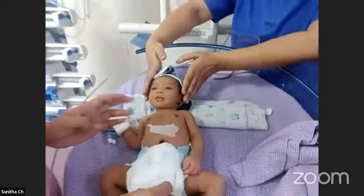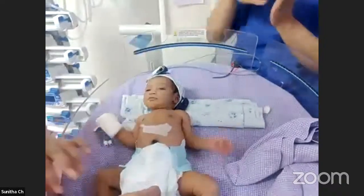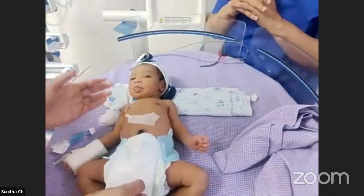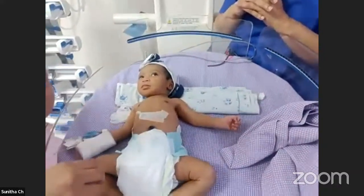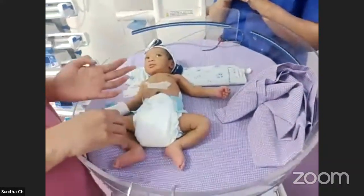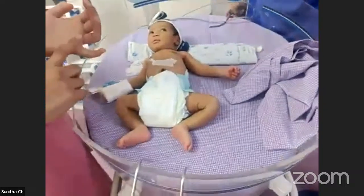So these are the three maneuvers: the square window, scarf sign, and the arm recoil that are used for assessing the passive tone of the upper limb. Now we move on to the lower limb. When it comes to the lower limb, we are going to note the popliteal angle, the adductor angle, as well as the heel to ear sign.